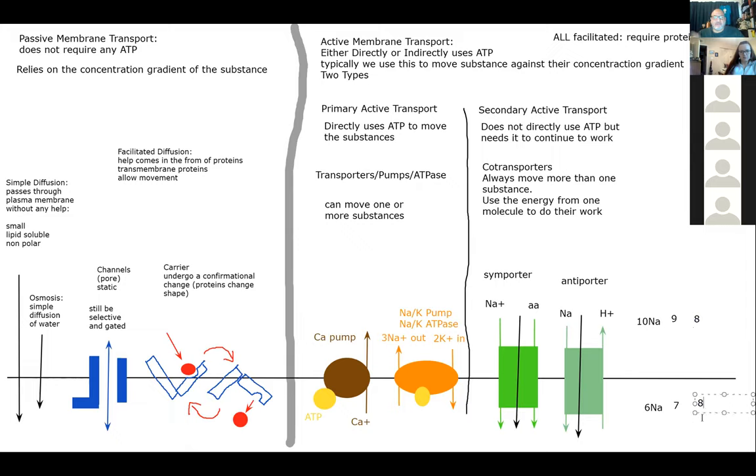Does sodium want to come in anymore? No. If I've got 8 sodium on the outside and 8 sodium on the inside, sodium's not going to want to come in anymore. And if sodium doesn't want to come in anymore, I can't get sodium to do work for me. So as soon as that sodium comes in, what do I need to do?